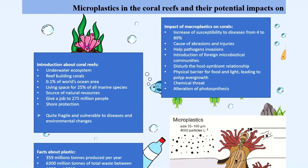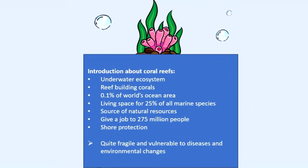Coral reefs are an underwater ecosystem characterized by reef-building corals. Reefs make up only 0.1% of the world's ocean area, however, they are a living space for 25% of all marine species. Indeed, they are really important for biodiversity maintenance and take place in global climate mitigation. They are really important for human activities too, as they represent a source of natural resources and grant a job to more than 275 million people.